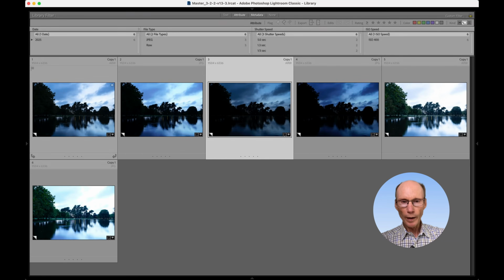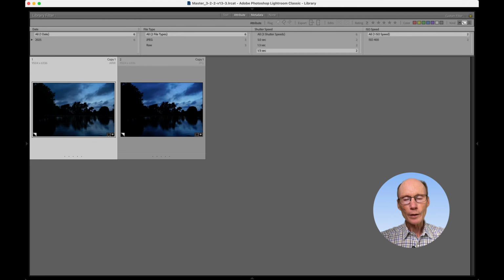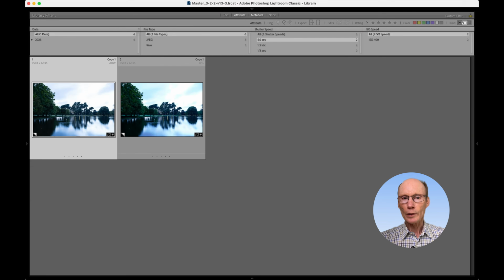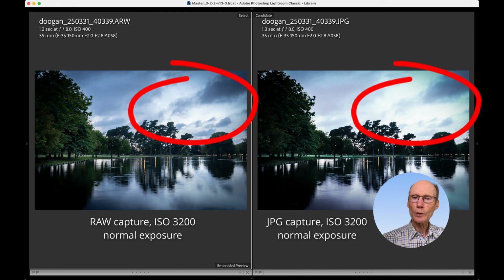Now on to a more high contrast capture. So once again, I captured these as normally exposed, which is judged by the histogram on the back of the camera. Then I underexposed 2 stops and overexposed 2 stops. And here are the processed versions. So even with the normal exposure, I can see the highlights and the transitions between shadow and highlights are much cleaner in the processed RAW file.